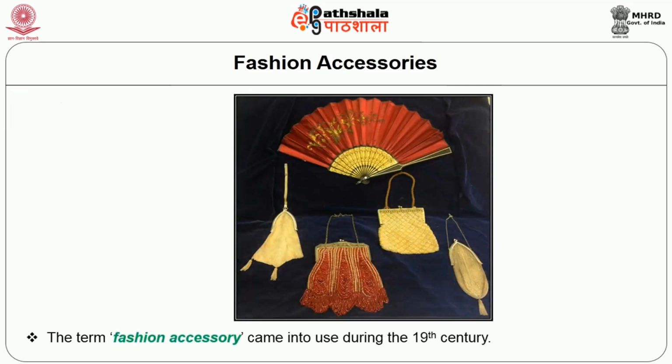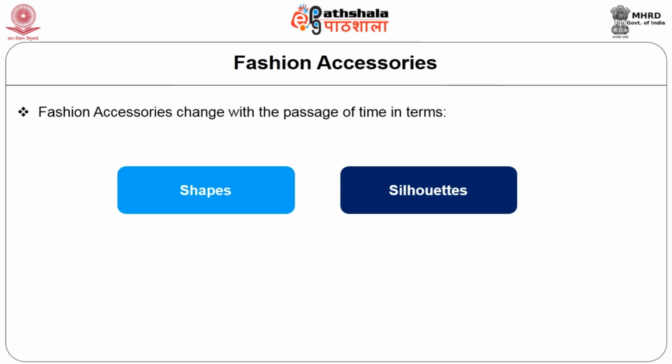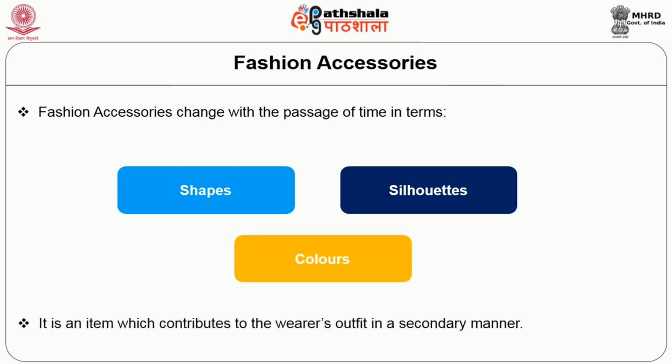Now, the term fashion accessories came into use during the 19th century. Fashion accessories change with the passage of time in terms of shapes, silhouettes, and colors. It is an item which contributes to the wearer's outfit in a secondary manner.